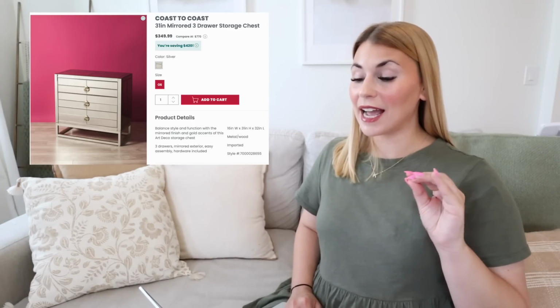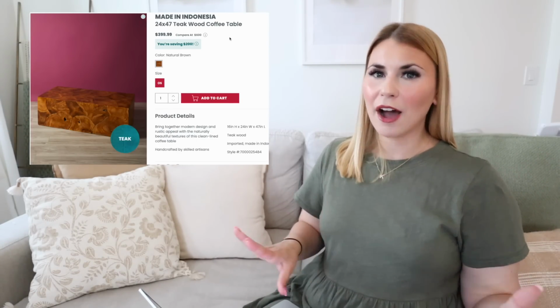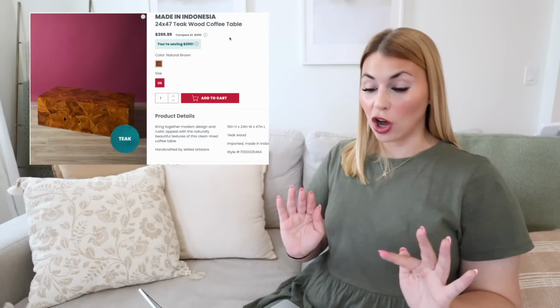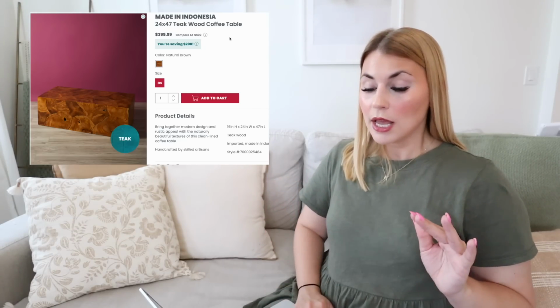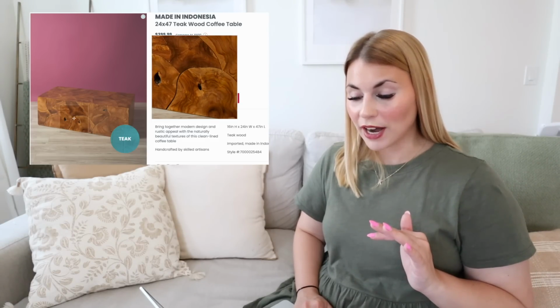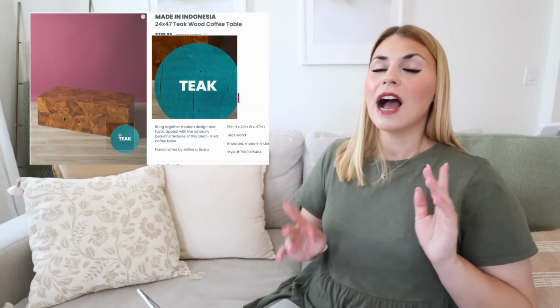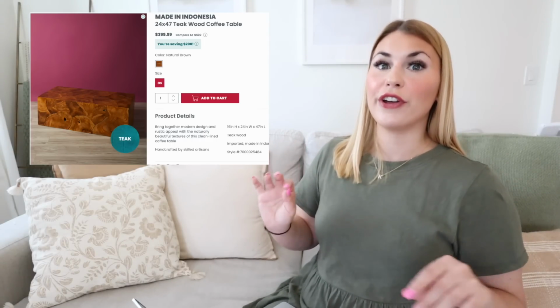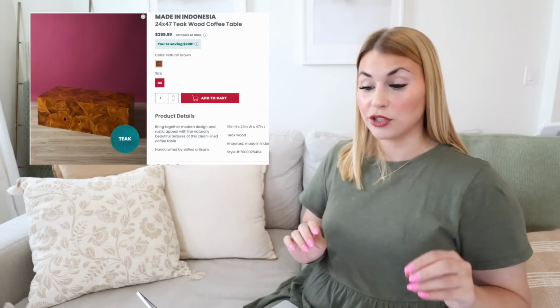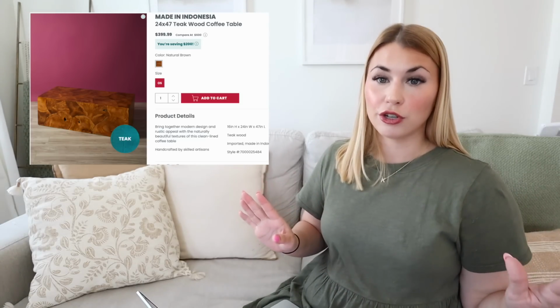The next piece I love so much, and it is this teak wood coffee table. How stunning is that? It is a solid teak wood coffee table. It is handcrafted. Just look at all of the graining in here, the different pieces of wood. That just says teak. I also love this because teak is very durable, so it's going to be a really durable coffee table. This is from the Made in Indonesia collection, and it's only $400.